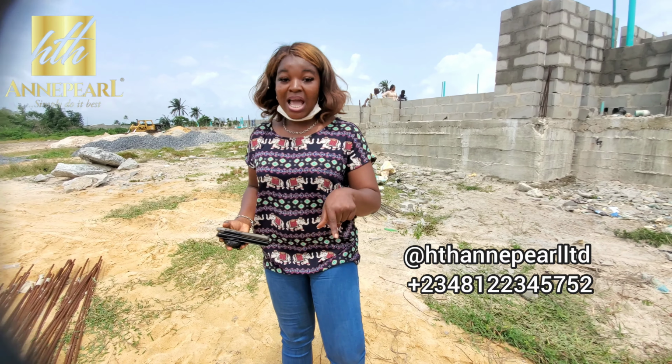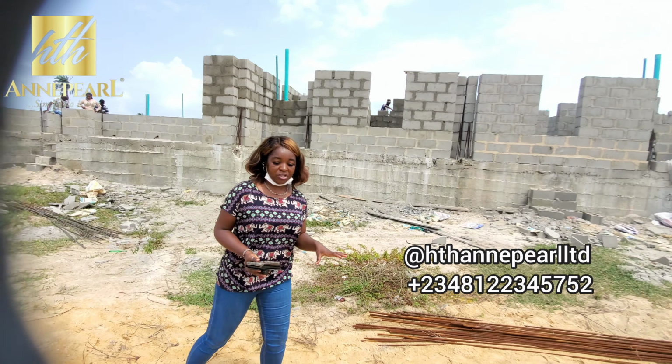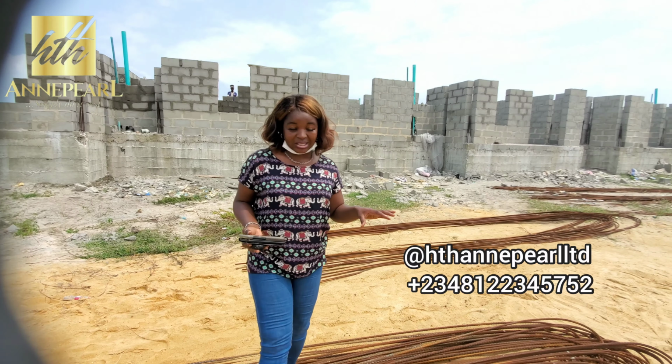But this is sold out. For the ones available, you need to call the number on the screen and ask us more questions. If you want to own a home in Ibeju-Lekki, and you don't want to buy land and start building, going through the stress of building, you just want to own a home, then you have to give us a call as fast as possible.